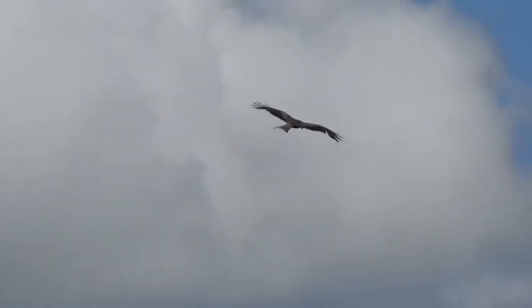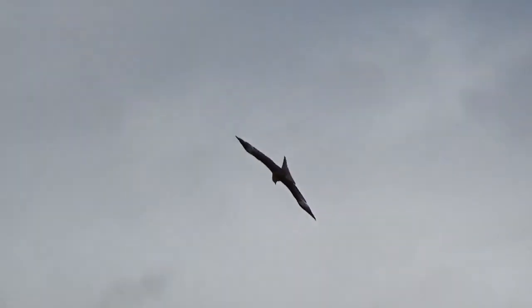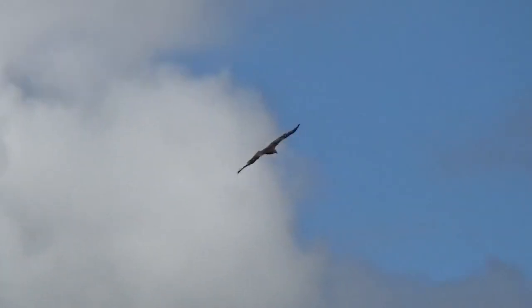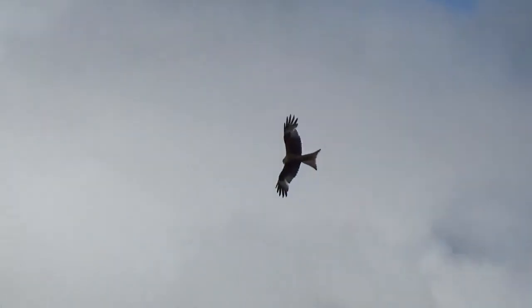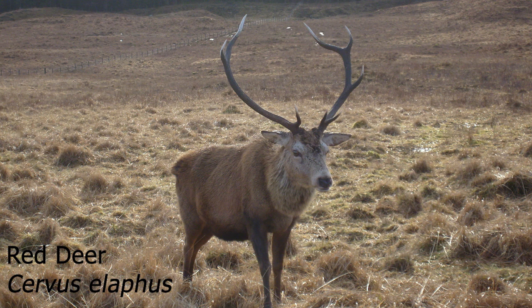There are also other creatures, such as the majestic red kite, which very, very nearly went extinct in the 20th century, and thankfully has made a dramatic comeback. You wouldn't have found fallow deer, as they were introduced by the Normans, but you would have found red deer across much of Shropshire, as you find them across a lot of Scotland today, up in the Highlands.